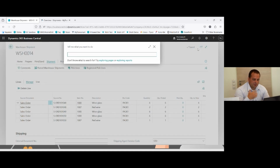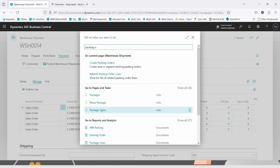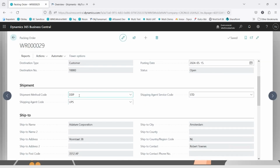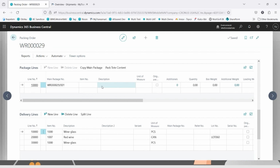So right after registering the pick itself, you can go to the packing orders in BC. And you will see that we have two packing orders here automatically created. And these two packing orders belong to the three sales orders that we have just put together. If you open one in BC, you will see the shipment type. You can see that UPS is selected as the shipping agent code with the standard service level.